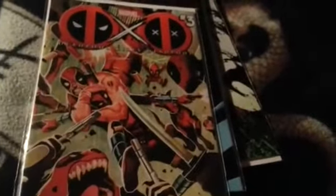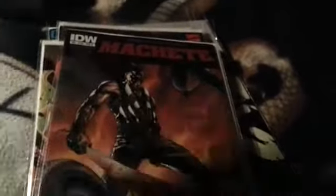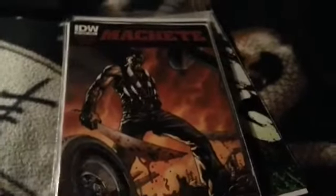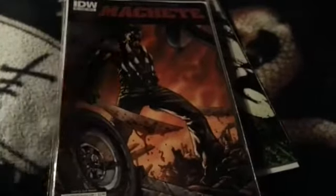Wow, ironically, more Punisher. Another Deadpool. Let's see. And this one is very cool. We have Machete. I didn't even know there was a comic for this guy. It's very ludicrous on the inside. It's not a bad thing. It's just an absolutely nuts comic. I was thumbing through it in the shop earlier, and it was just crazy.